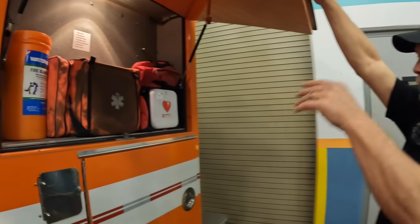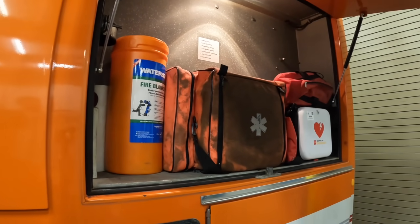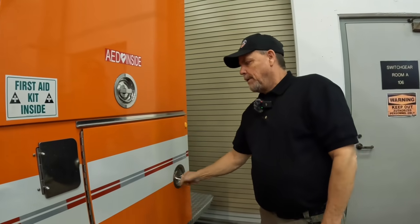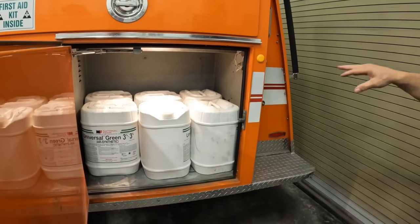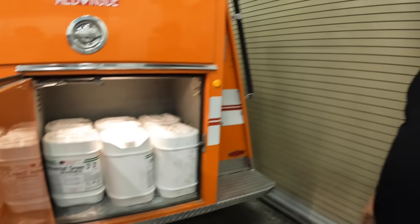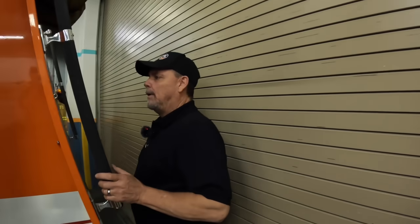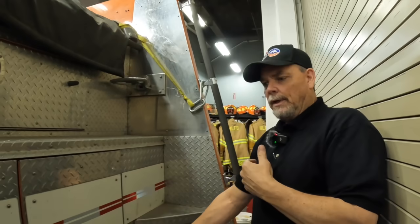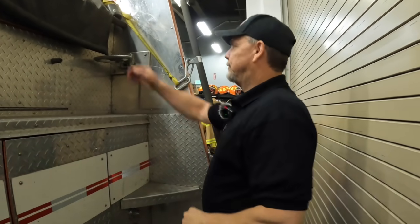Medical, we have our defibrillator, our AED, fire blanket, and also our med kits. This is extra foam, which we carry an extra 30 gallons for the truck in case we need it. Back here we have a ladder we probably don't have a whole lot of use for, but if we need to go down over the rail down to the bike path or something like that, that's what we'd use.